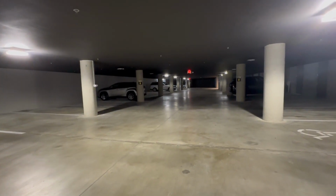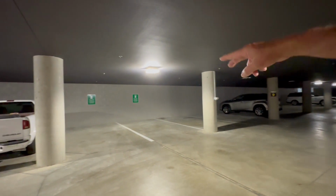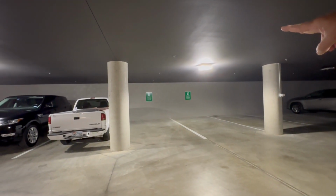And one thing I want to mention about this private garage is if you are an EV owner, so electric vehicle owner, they do have options for you. I am also an EV owner. I'm always looking out for the EV charging stations and chargers. And especially if you're living in a condominium and you don't have your own personal garage, you want to make sure you can charge your car.